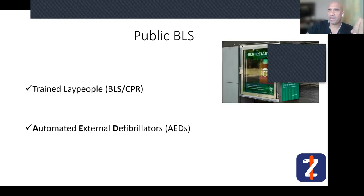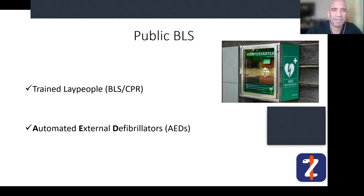All right, so when we look at this picture, I'm moving myself down here, we have a defibrillator, or an AED. And since there was a rise in heart attacks and cardiac arrest scenarios in the United States, they started to train lay people to become BLS, basic life support, and CPR.